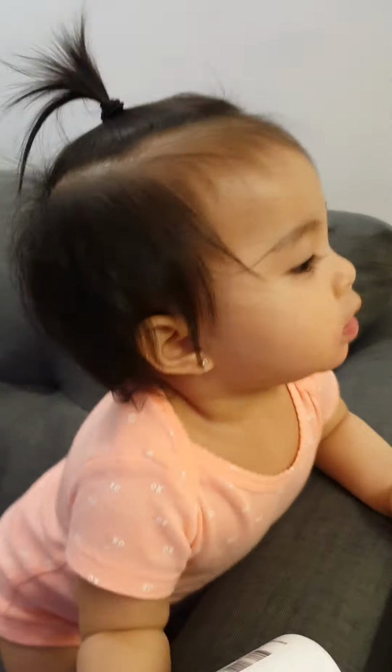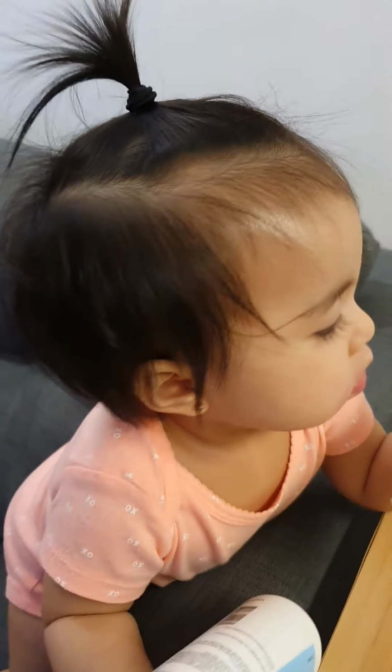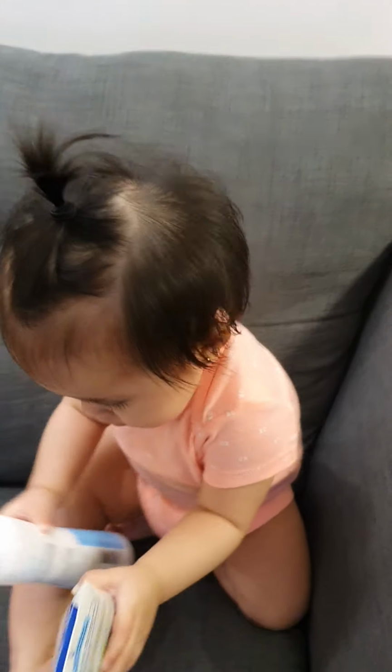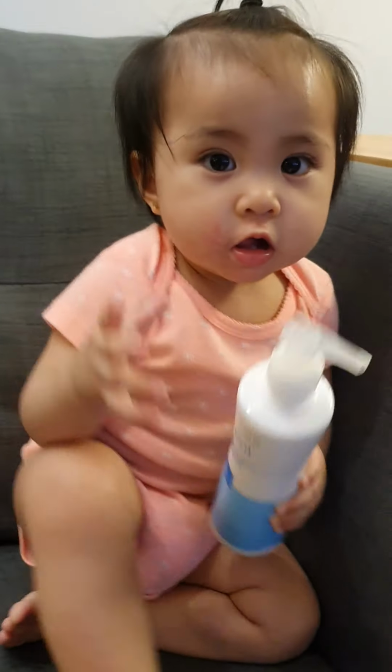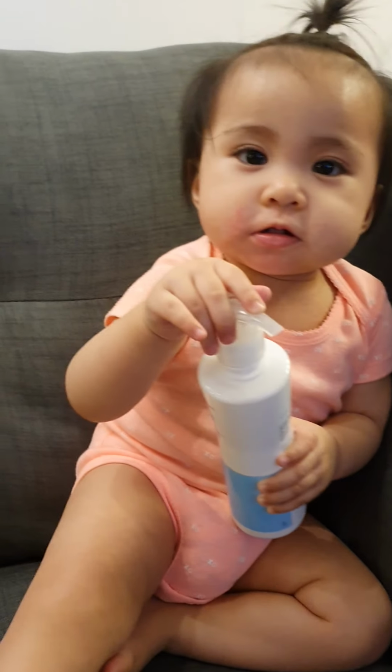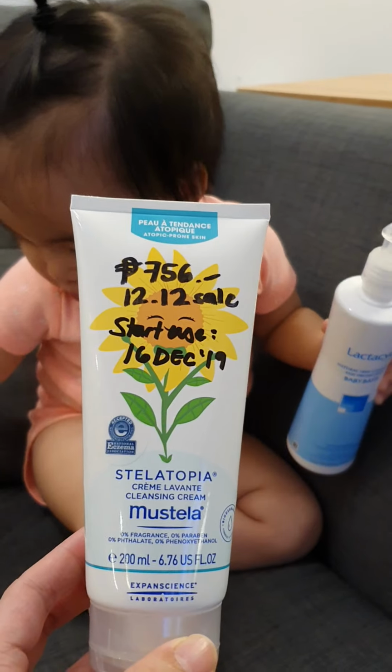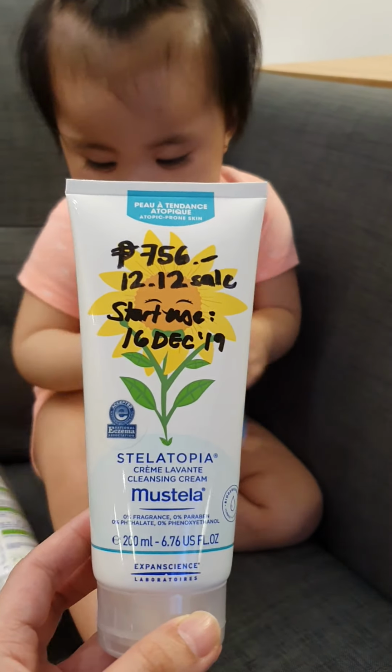I used to use only Lactacyd baby when I was a newborn, up until the time I had rashes when I started eating solid food. So my mom had to try some other stuff and she used this Stelatopia from Mustela, the cleansing cream.